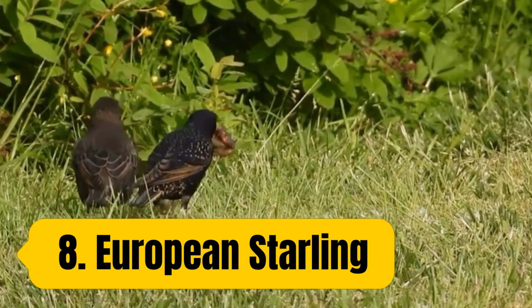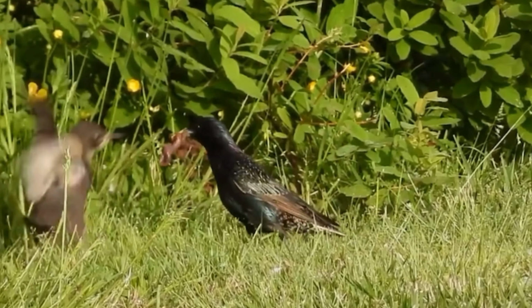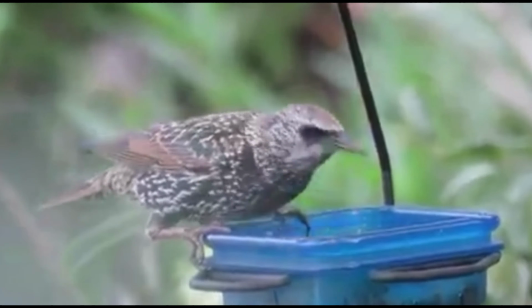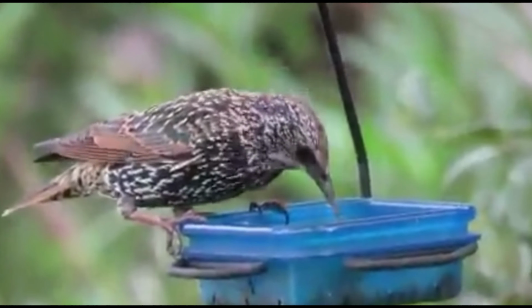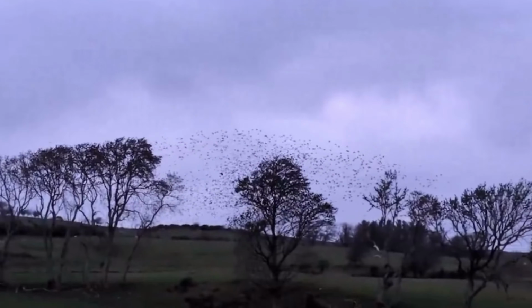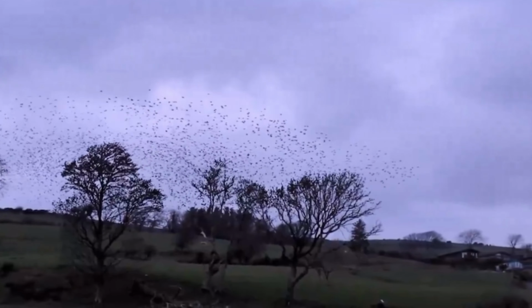Number 8. European starling. Starlings are glossy black with a purplish green shine in the summer and white speckles in the winter. They have yellow beaks in the spring and dark beaks in the fall. These birds often travel in noisy flocks.